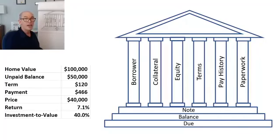Sometimes this is a second note, and sometimes it could have started off as a second note, and the first note got paid off, and so now that second note is in first position. So you can see a lot of variation in how much equity they have. But again, the equity is very important because if the borrower has equity, they're not likely to walk away from $20, $30, $50,000 of equity and stop making payments. That's the key. You want this guy on a performing note, you want that guy or gal to keep making payments and make it profitable for you.